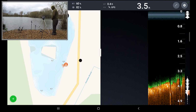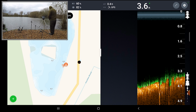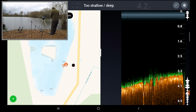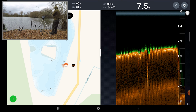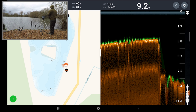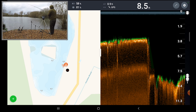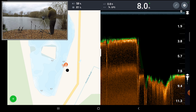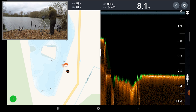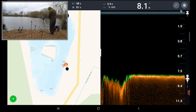Cast out to my margin spot and have a look, see what it's like there. Looking for GPS still, GPS found. Spot's about there, so we're in 8 foot of water. It's pretty clear, like hard bottom, a little bit of maybe debris on there. You can see it's pretty good bottom there, flat. 8 feet of water.